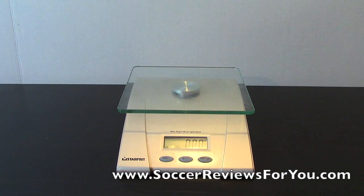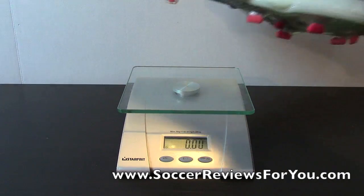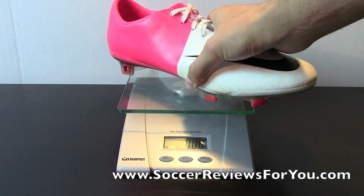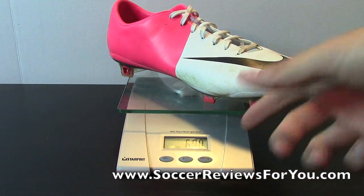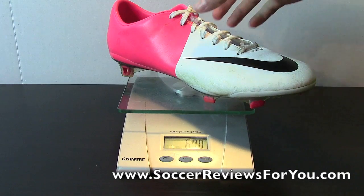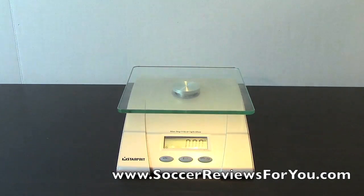Considering that these are all the 3 most popular ultra lightweight speed boots on the market, I figured I would weigh them all in real life for you, just to get an idea of what they actually do weigh in person, because sometimes the listed weights are something you really can't go by. Keep in mind, these are all the same size shoe. So right in real time, I have the Vapor 8 here, and this weighs in at 6.7 ounces. So again, just under that 7 ounce mark, which is really lightweight in your hands.